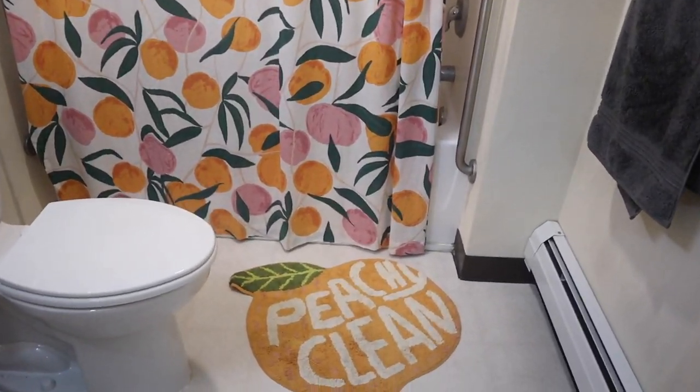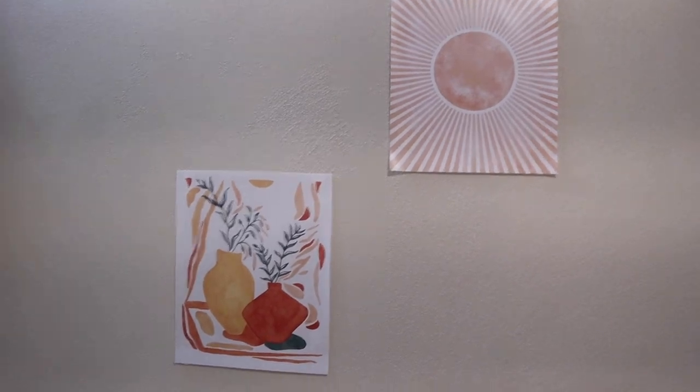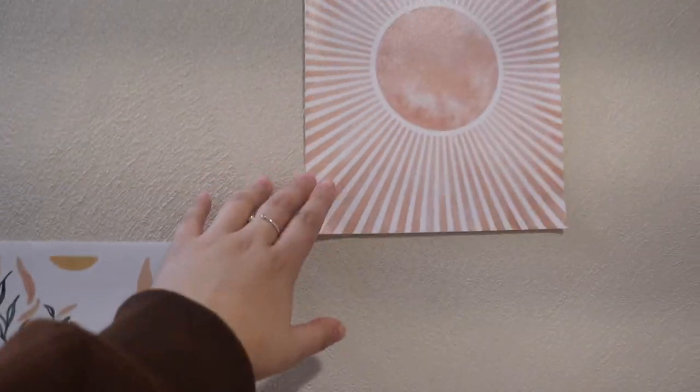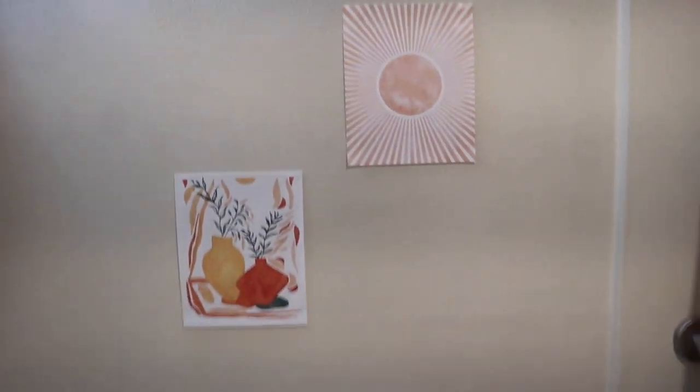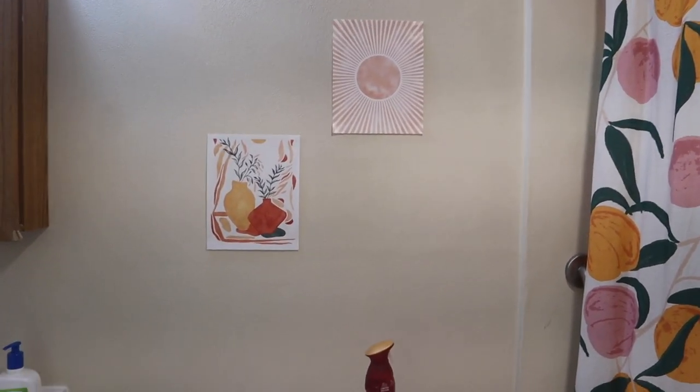They're from Urban Outfitters. Both of these towels are from Target. And then I just have another, this is the towel I use when I shower. These prints are from Amazon actually. They came in a pack. I have the rest of them in my room, but I didn't really know what to do with this area right here, so I just put those prints there. And then I have my shower caddy that is from Ross.